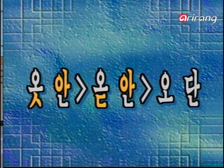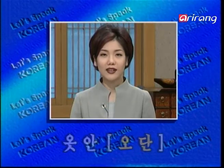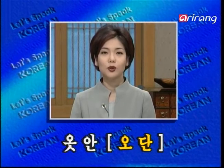In the case of the word 옷, the sound that replaces the letter 시옷 is the letter 디귿. And we end up with the sound 옷. And since a vowel sound follows this, we carry this sound onto the vowel to come up with 오단. Let's listen to 선생님. 오단.